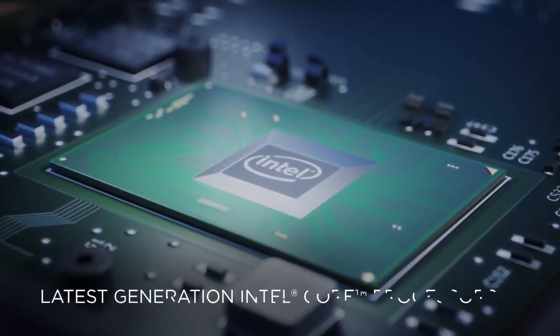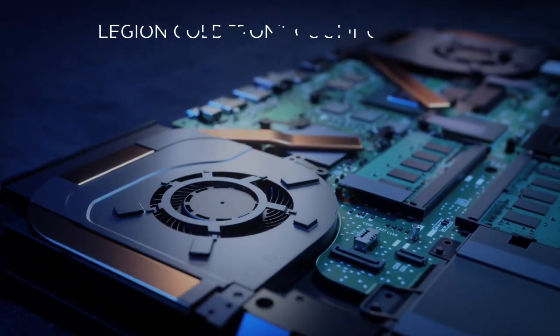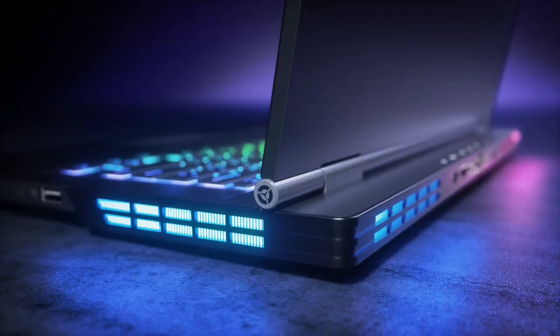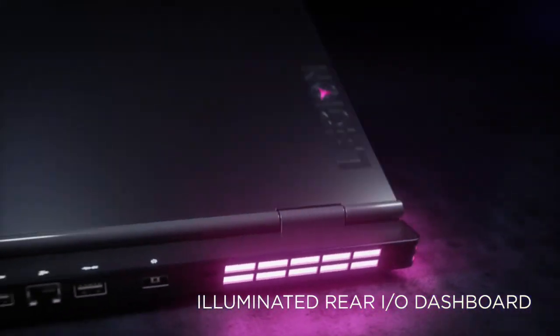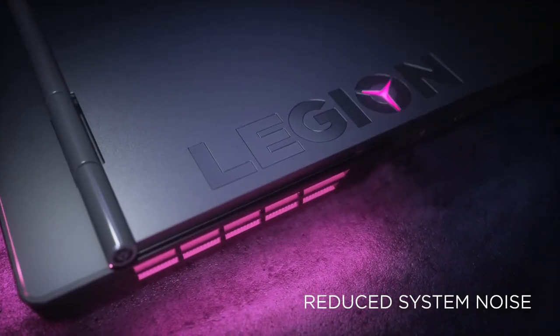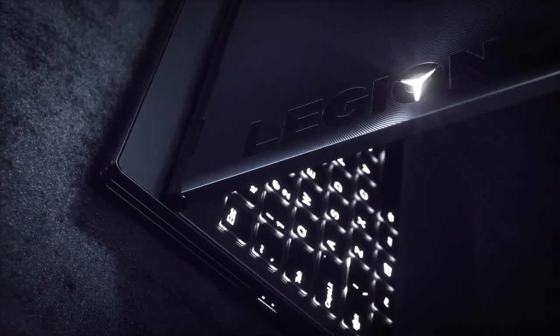Enjoy seamless gaming experiences with the Legion Y540's advanced cooling system, which keeps your laptop running cool and quiet even during intense gaming sessions. The laptop also features a range of ports, including USB-A, USB-C, HDMI, and an Ethernet port, making it easy to connect your peripherals and accessories.